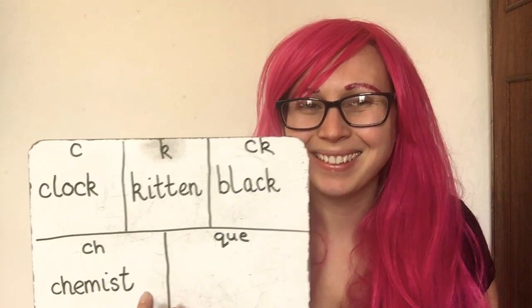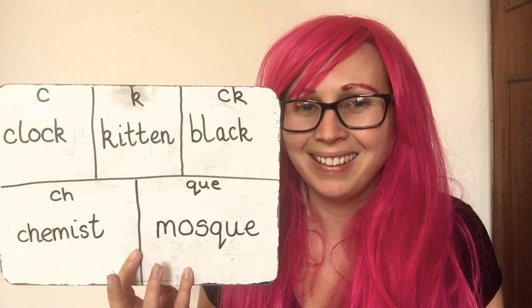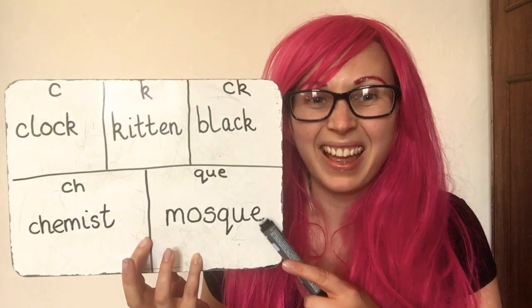And I've left the tricky one to the end. I'm being kind. And the last word is the word mosque. That's the place of worship for Muslims, isn't it? A mosque. Very beautiful buildings. Let's have a look. Obviously it was the one that was left. Well done if you got that. That's a very tricky spelling, isn't it? Well done. Okie dokie. Rub your boards out.